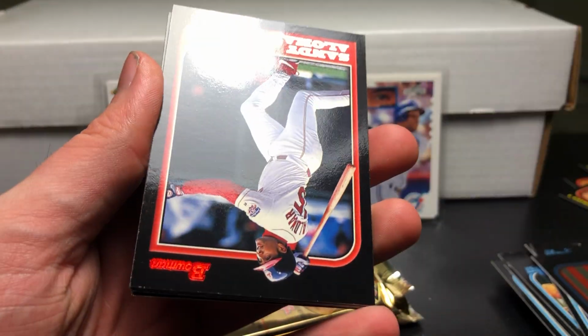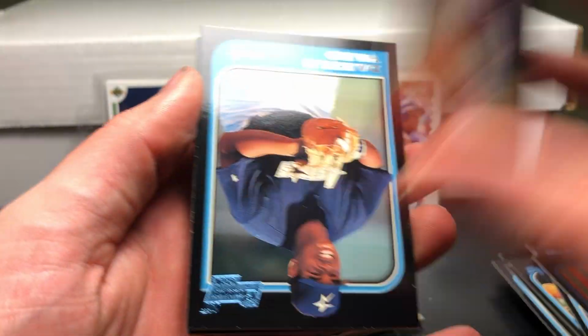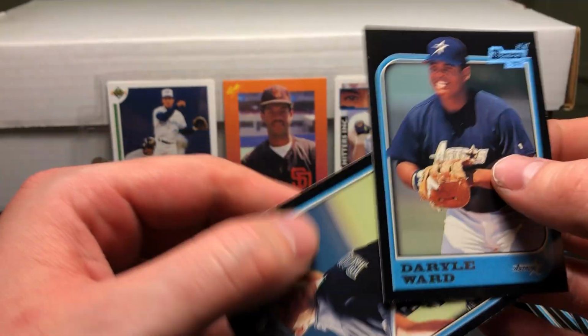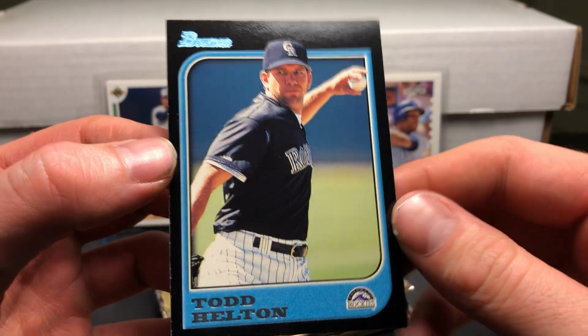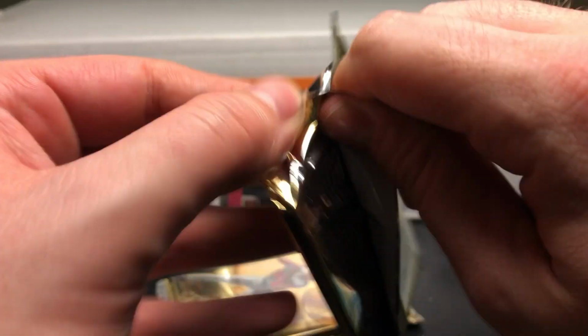Todd Walker. Sandy Alomar. Daryl Ward, I remember he was around for a little bit as well. Todd Helton, also one of my favorite players. I may have been a closeted Rockies fan because, man, I like those Rockies teams from the 90s and early 2000s.